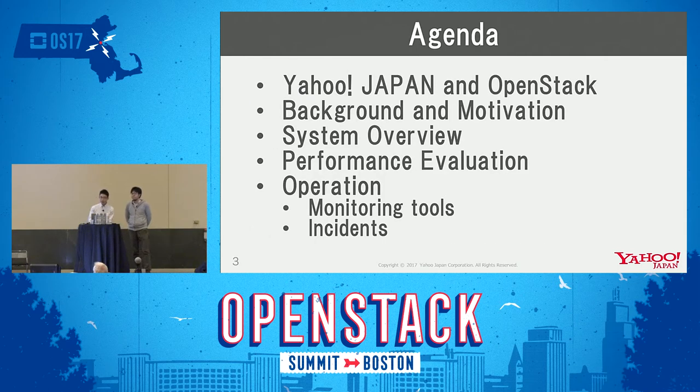Okay, this is today's agenda. At first, we will talk about the relation between Yahoo Japan and OpenStack. Next is background and motivation in this presentation. And then, we will talk about system overview and performance evaluation of the load balancing system that we built. Finally, from an operation point of view, we will share our monitoring tools and incidents that actually happened.